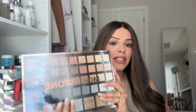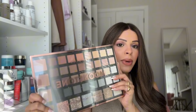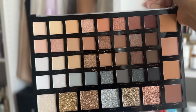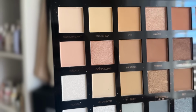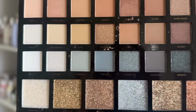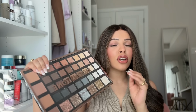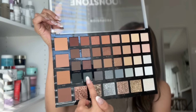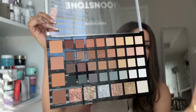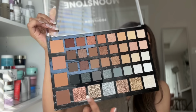The first thing is this entire gigantic palette by Profusion Cosmetics. It's their Moonstone palette. Look at how many amazing colors are in this palette. I feel like after getting this, I don't need to use any of my other palettes anymore because I have every single shade I could need. It's one of the coolest neutral palettes. You have the prettiest blues, you have all of the warm brown tones you need, you have some cool tones, and you have all of the glitter shadows you need for any holiday parties you're going to. I haven't seen a palette this big since 2016.